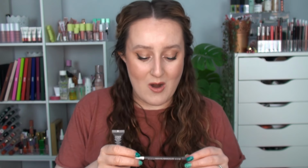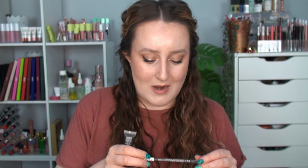The Collection Incredibrow brow glue. Yeah, I've got a product that I've been using more than my e.l.f. Wow Brow, and the micro brow pencil.